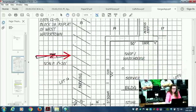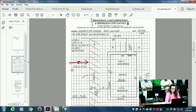Okay, understand that north is to the right here. These are the parking spaces that I was referring to that do not have the required 5-foot setback from this property line. And this is the 10-foot setback for the building that is required to be 20.